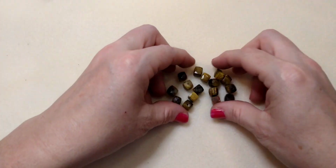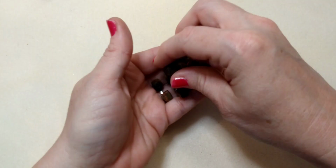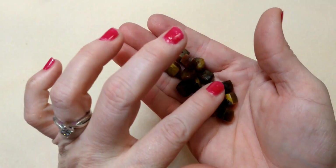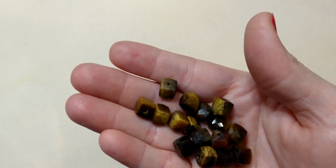So we're going to make a necklace today using some of the beautiful gemstones that they sent. We have these faceted tiger's eye cubes, and they like to put things on their website about the stones, and I think this is really interesting. So I'm going to tell you what they've said.